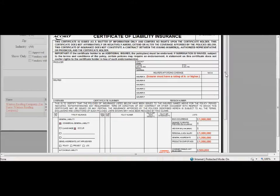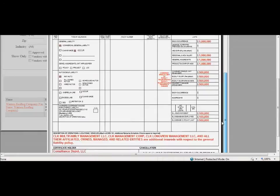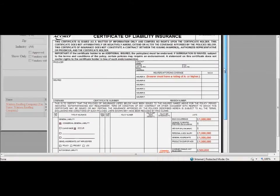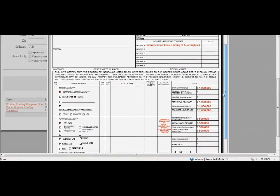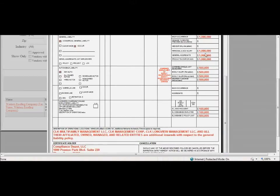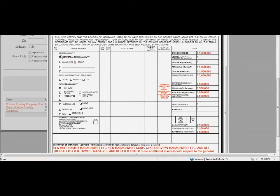On the incomplete screen, if you see that somebody was incomplete for additional insured verbiage and you want to know why, you can compare all insurance certificates to this example certificate that's on the intranet. If an insurance certificate does not meet our criteria of coverages, all coverages are outlined on the right hand side of the certificate. This is your general liability and the coverages we require. The next would be auto liability, coverages we require, and workman's compensation and the coverages we require.